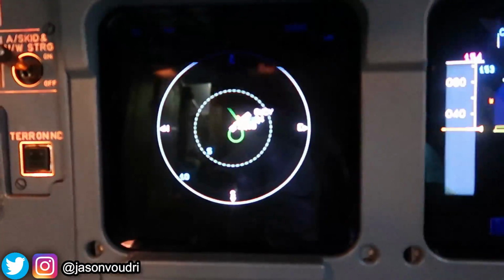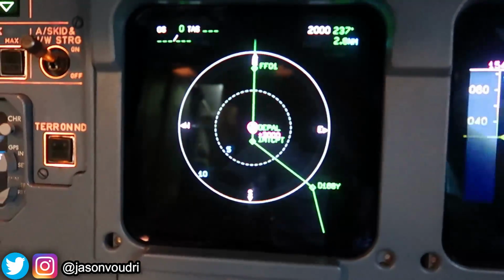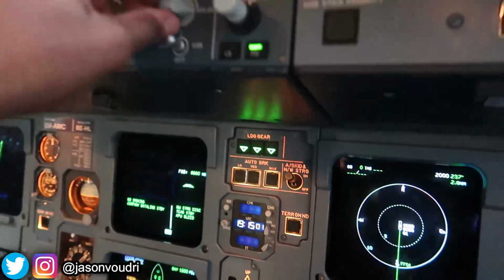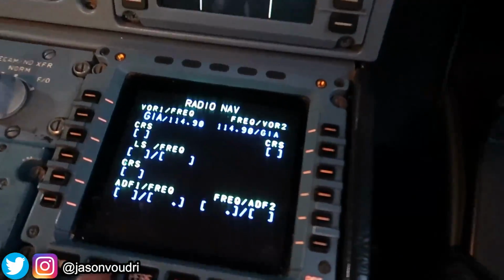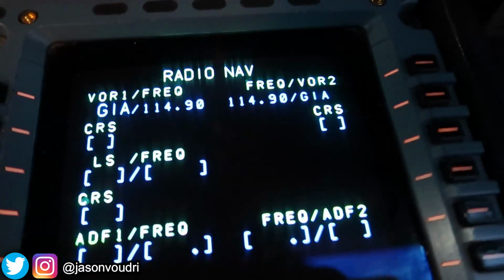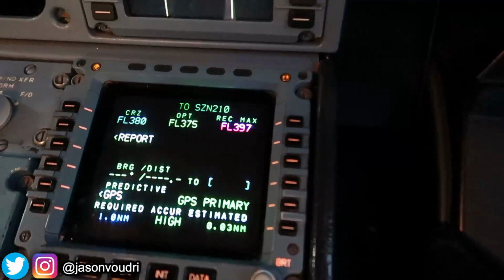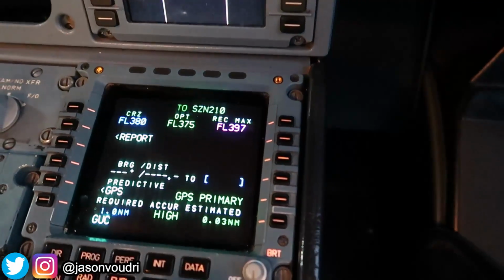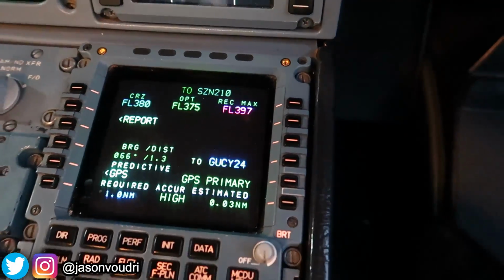I move on to plan mode, where I review every single point and the airways to make sure that I have not missed anything during my preparation of the FMS on the flight plan page. RADNAV page. VOR1 and VOR2, I've set Gulf India Alpha VOR. Prog page. I set the airport and the active runway that we're planning to use for takeoff. In this case, runway 24.